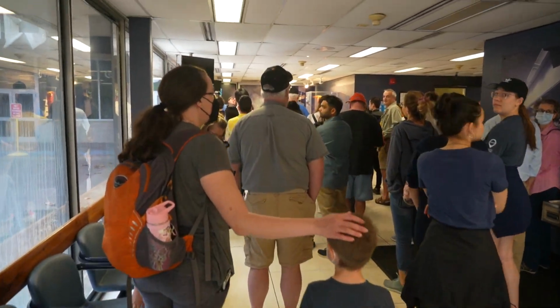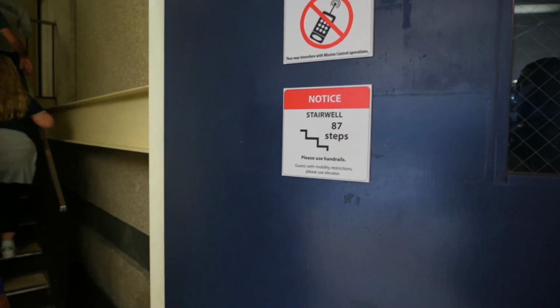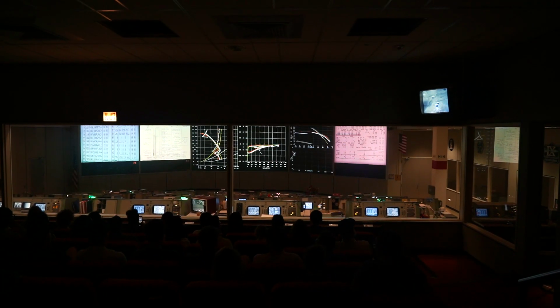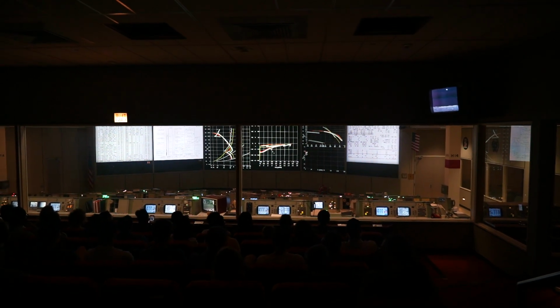It was here that NASA monitored 9 Gemini missions and all of the Apollo missions, and the room is restored to exactly how it was during Apollo 11, when astronauts first set foot on the moon.